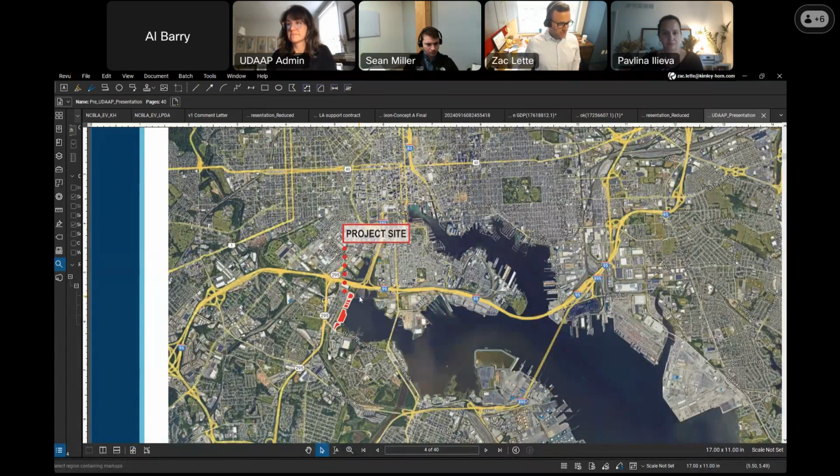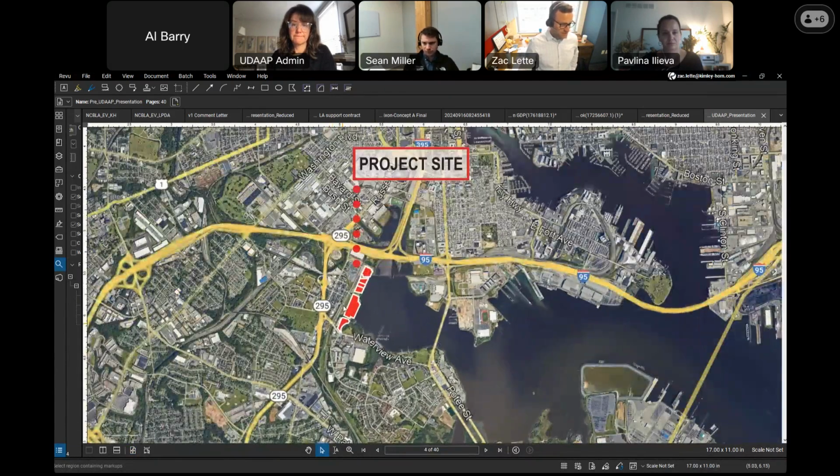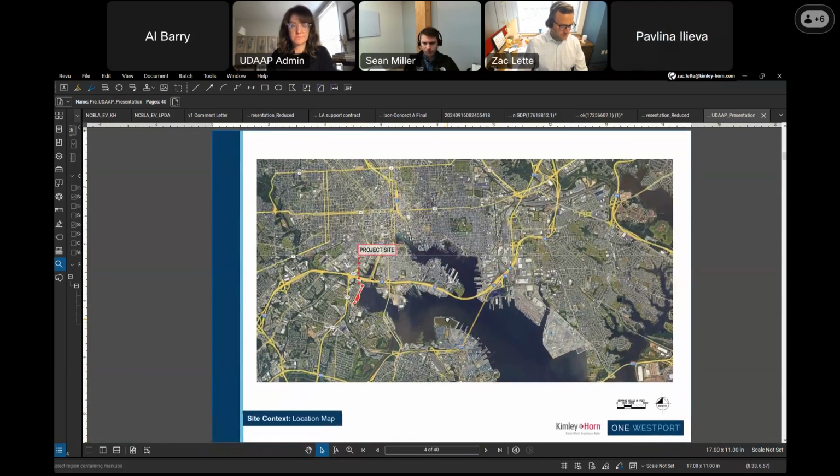So project is incredibly well located. We'll talk a little bit more specific about land use, but just from kind of land massing colors in the graphic, you can see that the Westport neighborhood is fairly isolated, surrounded by some public uses and some industrial sites, which I'll get into a little bit further.